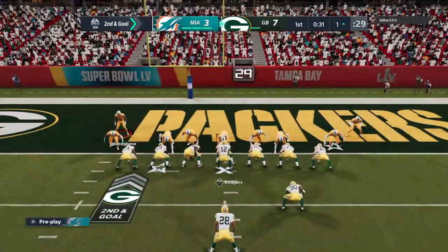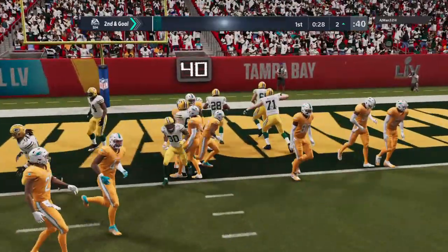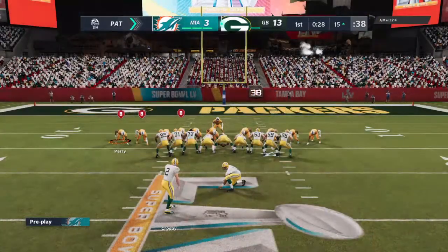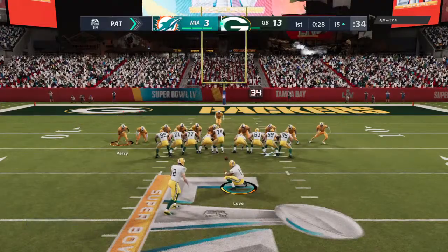Second and goal from the 1. Brings up. They'll try and pound it in with Dillon. And he'll take this into the end zone for a Green Bay touchdown. Taking it in from a yard out. And the Packers add on to their lead.